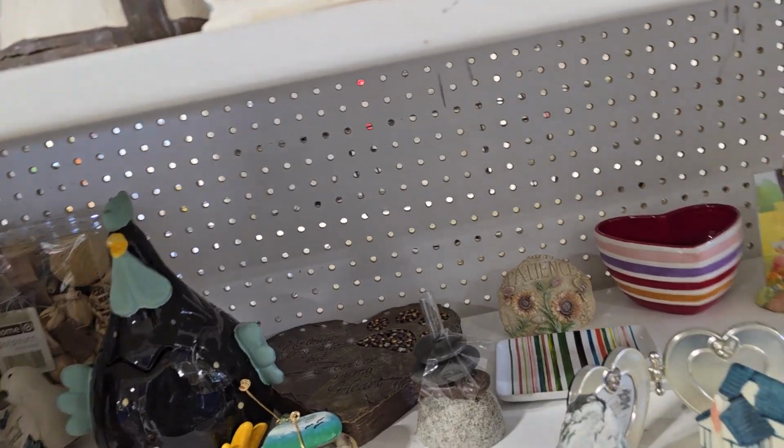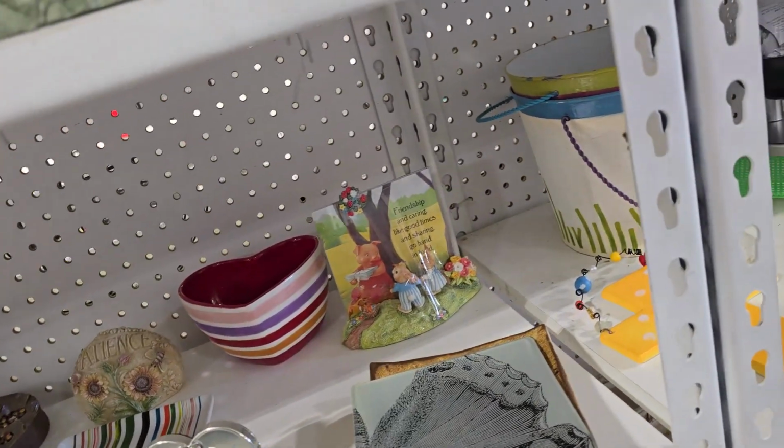And this is yet again another store, and I'm looking at their little knick-knack trinket shelves.